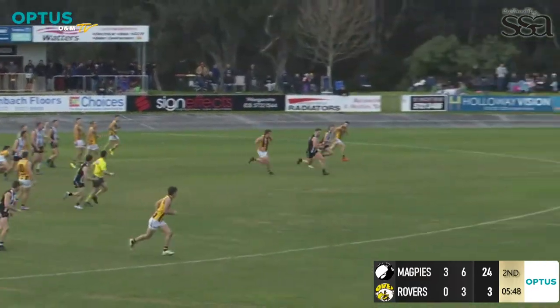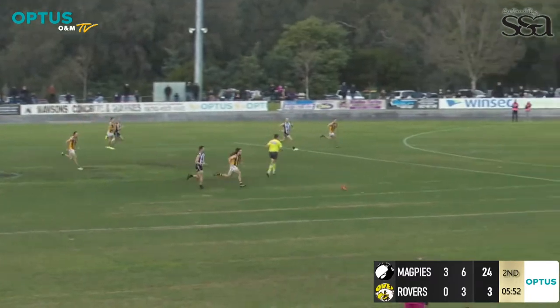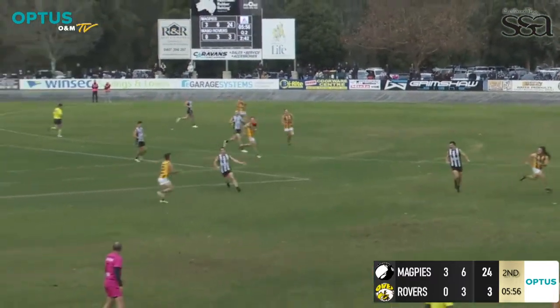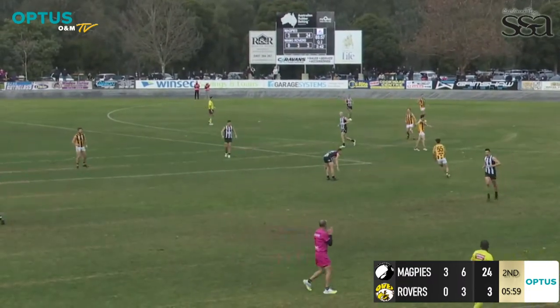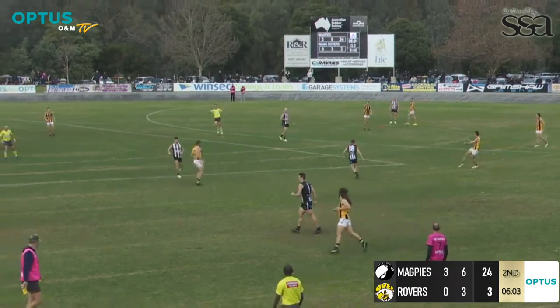Gosh, Sharrock, how about that for a handball to Jackson Clark, who thumps it to open space. Shagger Nolan leads in the race. The ball has been tracked by Dane Porter. Nolan won it. Well done. Kick's going to be good. It was. Finds Williamson for Wang Rovers at halfback. They trail 24-3, 6 minutes gone, second quarter.